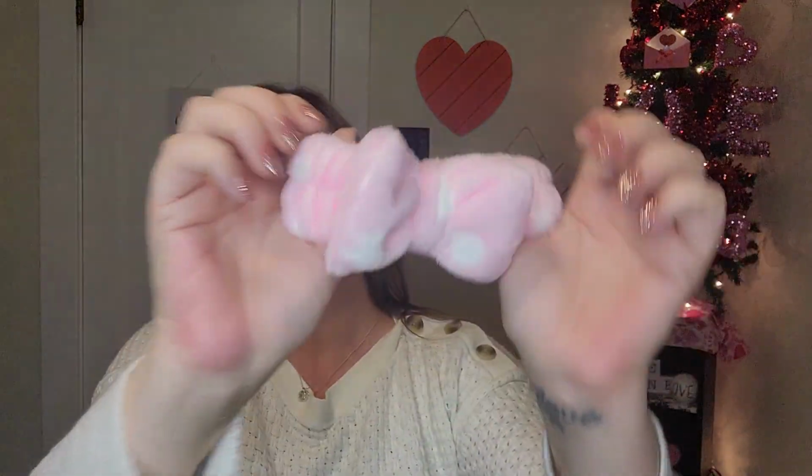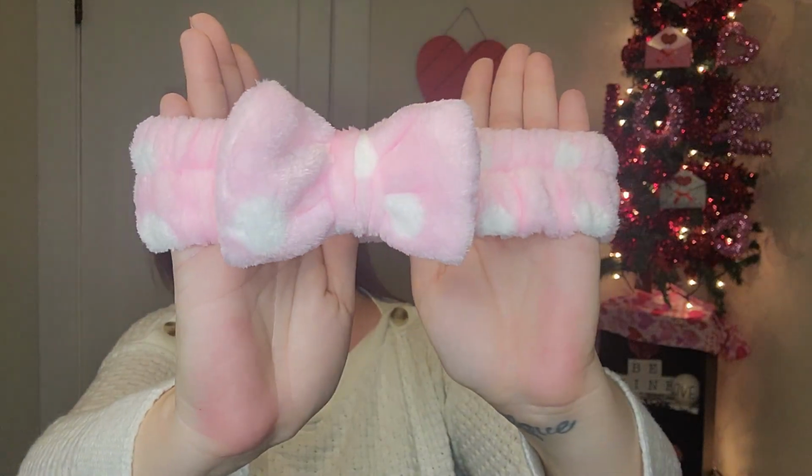I don't use that for the shower, but these I use to move all of that hair out of the way when I do my makeup. Oh, this one's tight because it's new. So I just do this, and that's just to push that hair back out of the way to do my makeup. You don't have to worry about your hair getting in the way. I just pull that off and go about my day. That's what I use them for. I think they're super comfy. They're soft, and it definitely does its job.